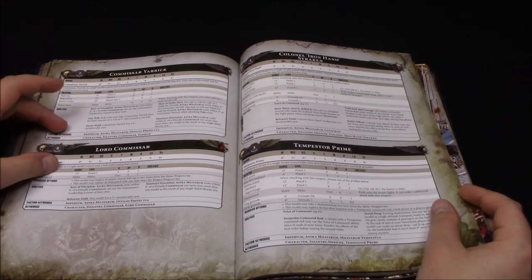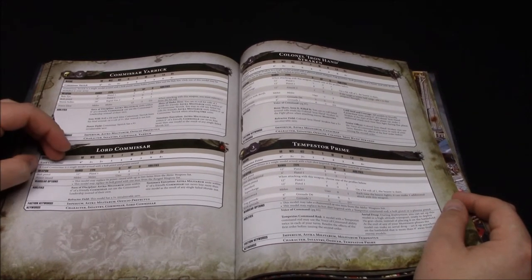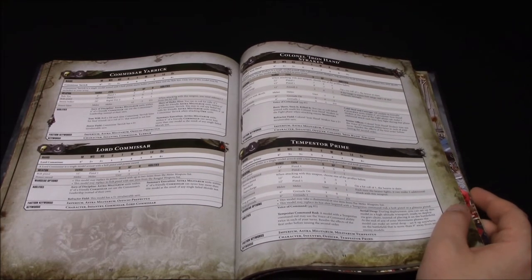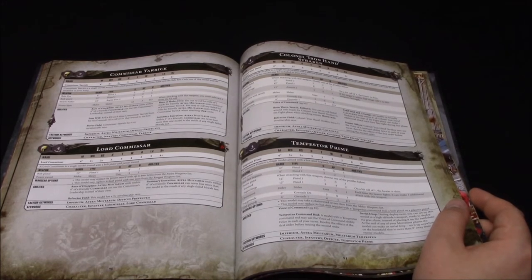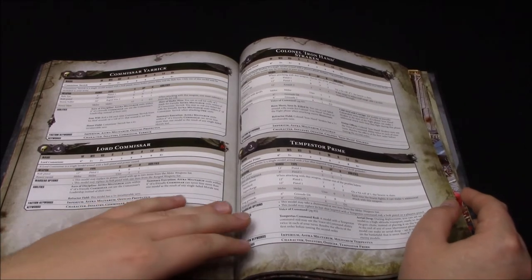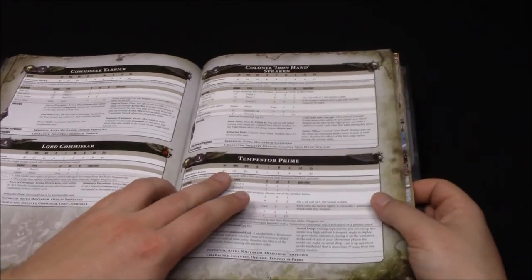Aura of discipline: Astra Militarum units within 6 inches use the Commissar's leadership instead of their own. Refractor field, 5 plus invulnerable save. And summary execution, like we've been through. He's cool. He's a very cool HQ. He's cheap. He's quite good in close combat, especially with a power sword. And giving him a relic and all that could be very, very useful. So, Lord Commissar, he is good.